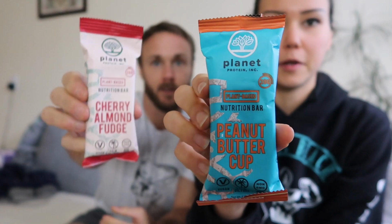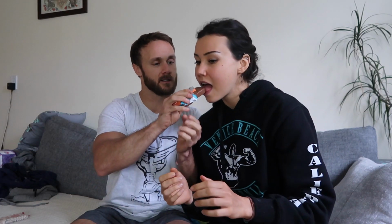Planet Protein Peanut Butter Cup. Oh, man. Let's get into this one right now. Okay. Oh, they're vegan. They know what's good. No, you ladies first. Mmm. I don't think you can go wrong with peanut butter chocolate. Oh, yeah. Or peanut butter cup. Yeah, a little chocolate. Extra protein. This one Derek picked up today, so I actually don't know what's in this.